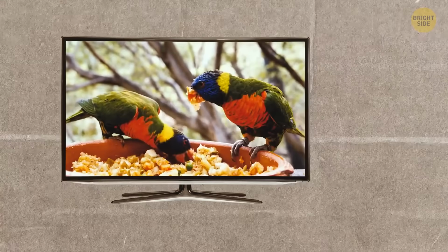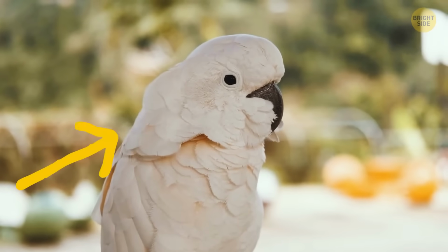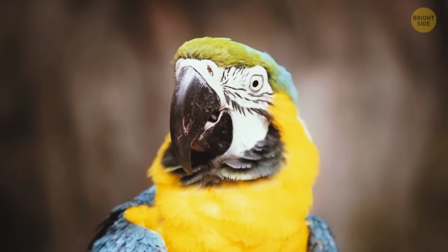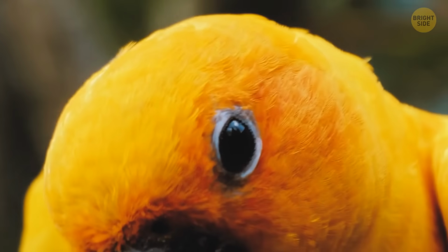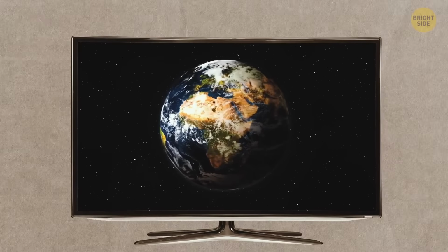A parrot's vision is different from yours in several ways. For one thing, its eyes are on the sides of the head, not facing forward. It helps the bird to see a larger area and protect itself from enemies. But even though parrots have a broader vision, they can't perceive depth well enough. It means that images on a widescreen TV look much flatter to them than they do to you.